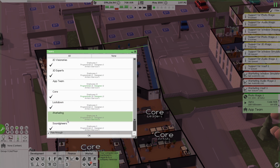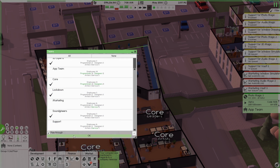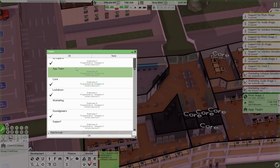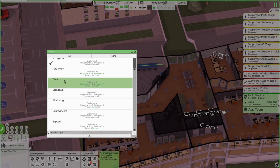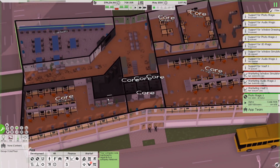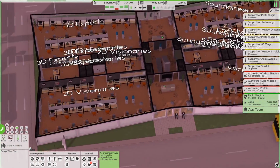So it means marketing, the app team, and support can't use it because it's in a different building, so we don't really want them to. Actually, you know what? No. We probably will do that, but for now, I just want to see them all go in there because it'll be cool. Cool. All right, that should be pretty good. So that's this building assigned.